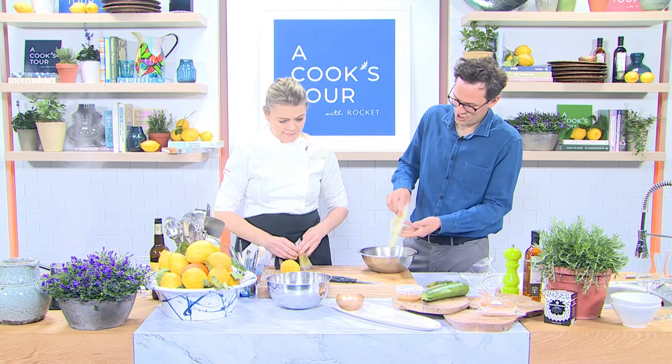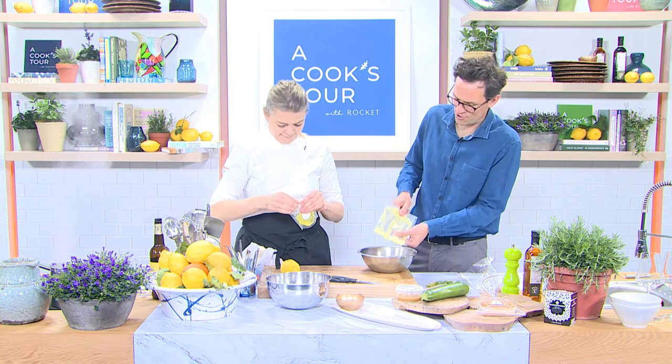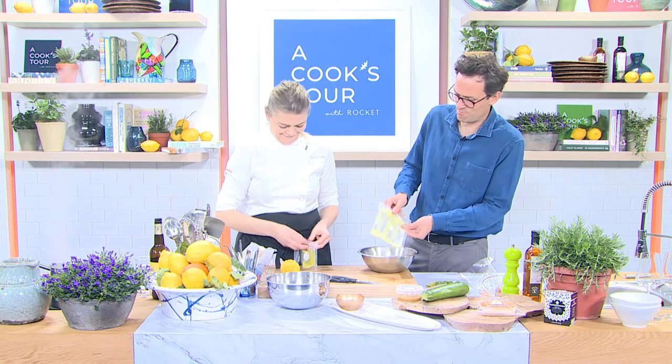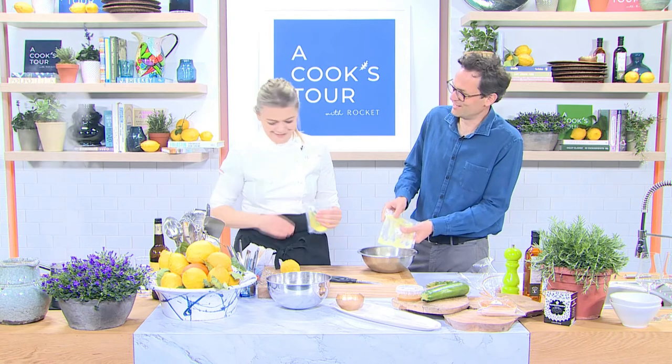I love that. Most chefs arrive in the cook's tour kitchen. Everyone brings their own toys, so they bring their own knives usually, but the Queen of Soufflé comes armed with a whisk and her favourite bowl. Okay, you're obviously feeling the pressure.